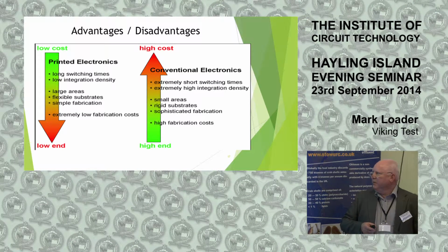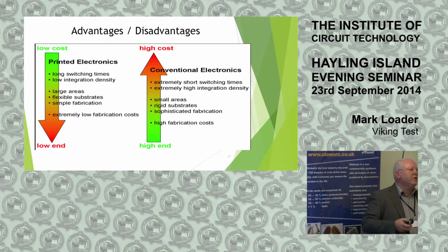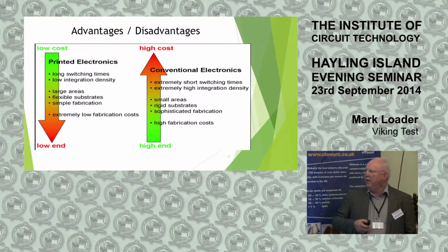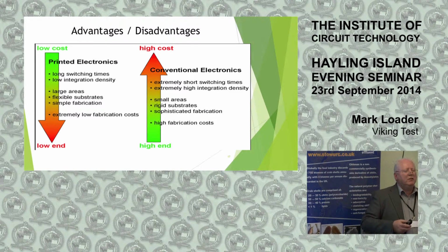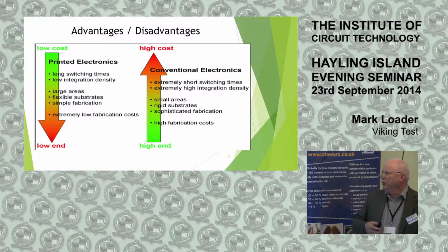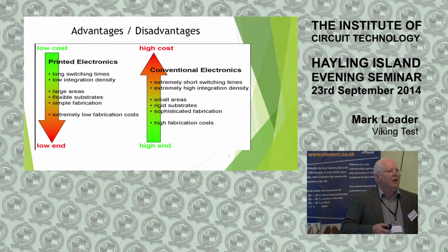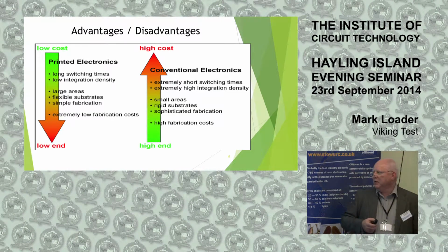What are the advantages and disadvantages? Well, obviously, for people who want to do development, such as laboratories, universities, people in R&D, printed electronics are a low-cost entry. Buy a low-cost printer, buy your materials, buy your nano inks, you can do a very simple circuit, you can do design work on that, so you can produce double-sided, you can produce multi-layer thin film, and you can do a lot of development work at a low entry cost. Cost of a printer, cost of the film and the inks to run it, without having a large amount of technology to go with it.